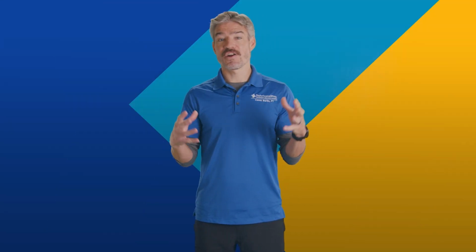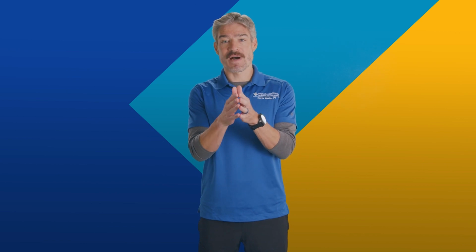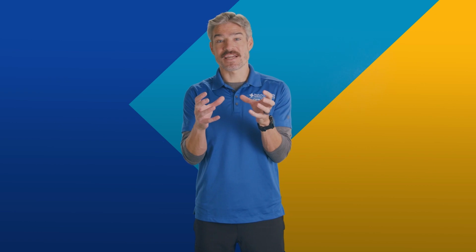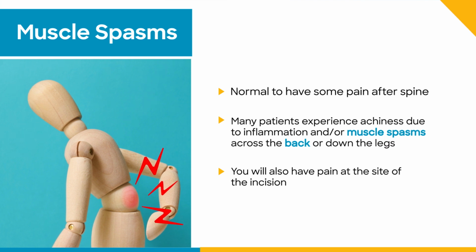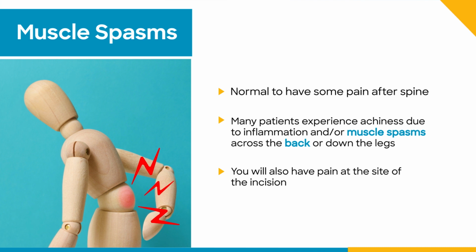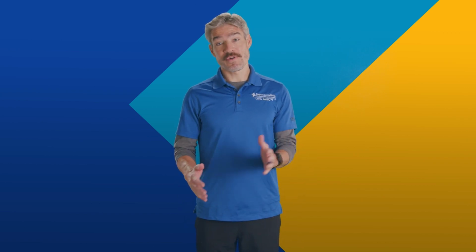Muscle spasms is very normal after spine surgery. Because your doctor goes in and works on your spine, the muscles around your spine are designed to protect it. They're going to tighten up, they're going to spasm up and down your spine. Your doctor has given your nurses prescriptions to give you muscle relaxers as well as pain medicine to help you with this situation.